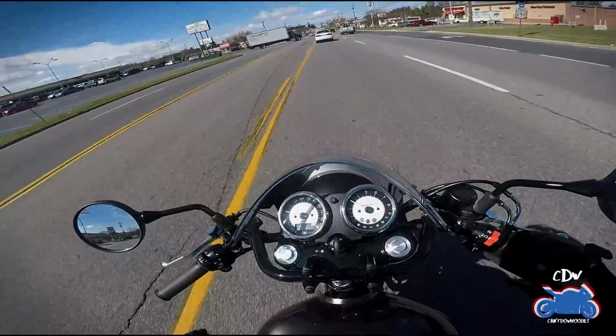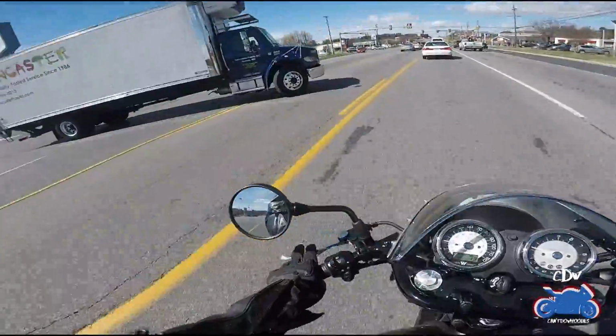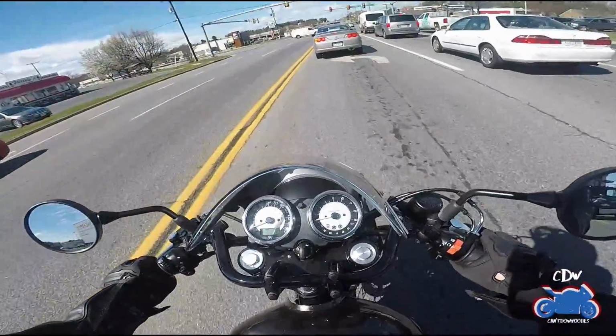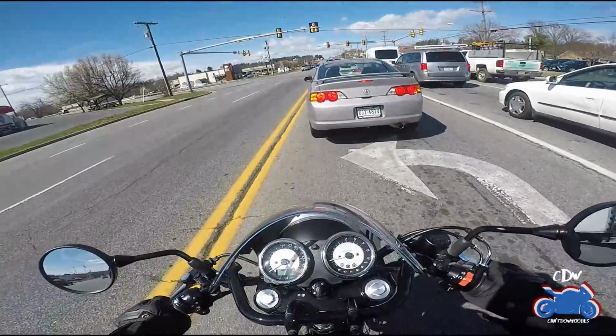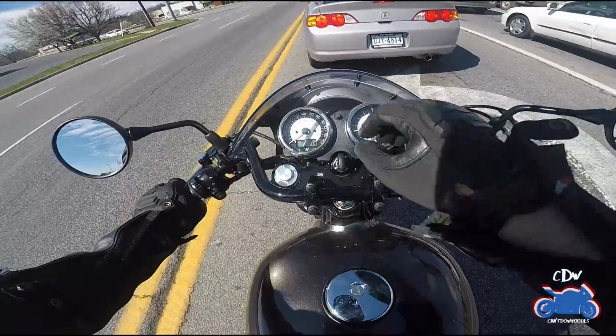Now, as far as the suspension goes, it's got plenty of travel. It's like 5 inches in the front and 4 something in the rear with preload adjustment. It does have a dual shock rear, so that's pretty cool. You know, it keeps with that whole retro styling thing that they got going on there.